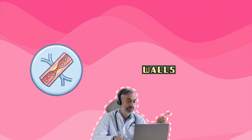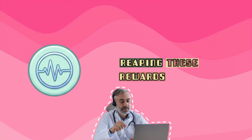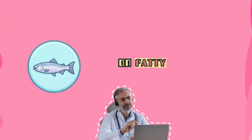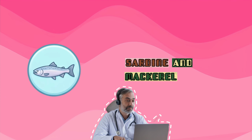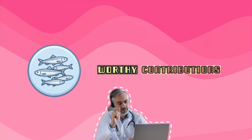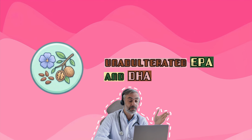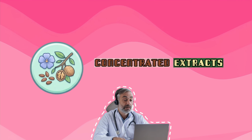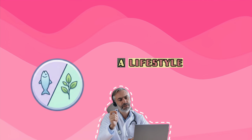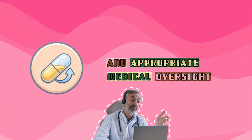Harmony within the vessel walls translates to calm within the pulse. The most dependable and nourishing path to reaping these rewards is the consistent inclusion of omega-3 dense whole foods, with a special emphasis on fatty swimmers like salmon, sardine, and mackerel. The flora of the field, flax and walnut, make worthy contributions, though the marine supply chain offers the most potent, unadulterated EPA and DHA payload. Concentrated extracts can fill the gaps when the catch of the day is out of reach, but they achieve their zenith only when partnered with a lifestyle that embraces wholesome nutrition, regular movement, and appropriate medical oversight.